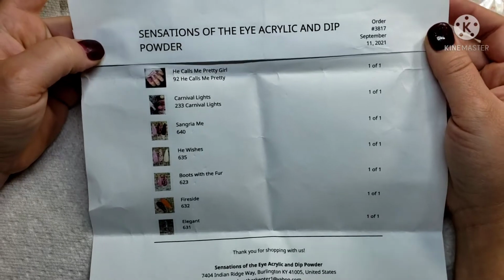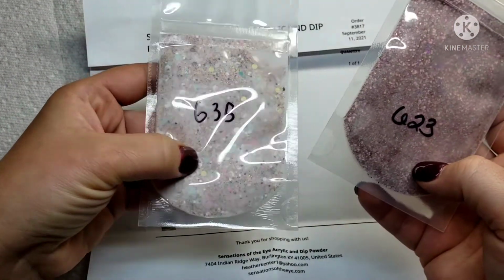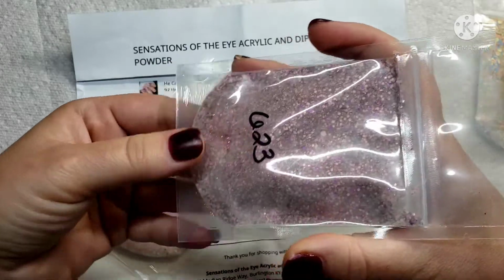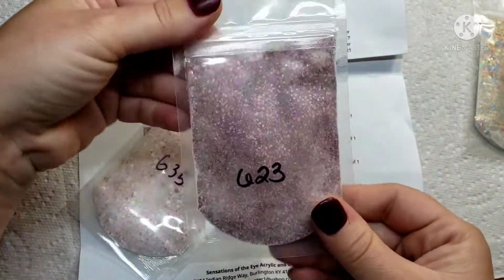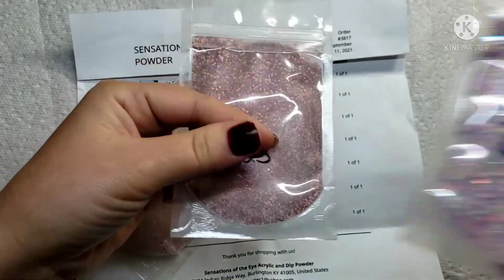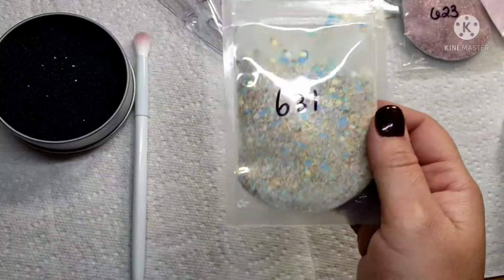Honestly, I can't remember what I paid for these glitters. I think they were fairly inexpensive, about $7 a piece, I believe. I was unaware that they came in baggies. I do not like that. I wish they would have come already in a container, so we will also be moving these to a container. If you are interested in seeing what these glitters look like swatched, just keep watching.